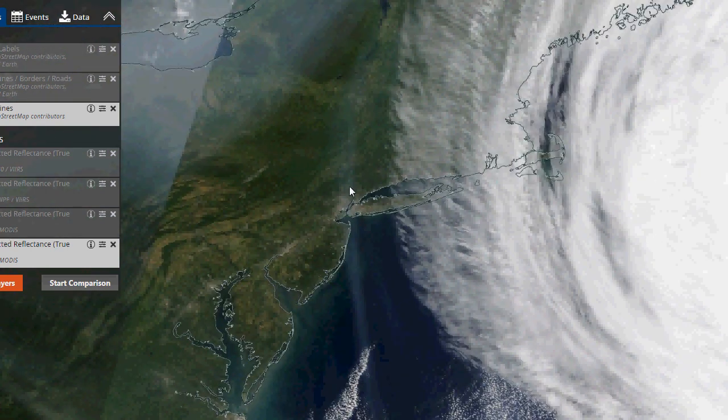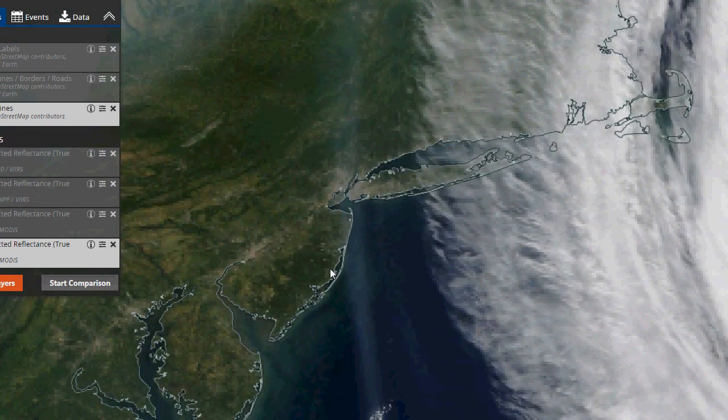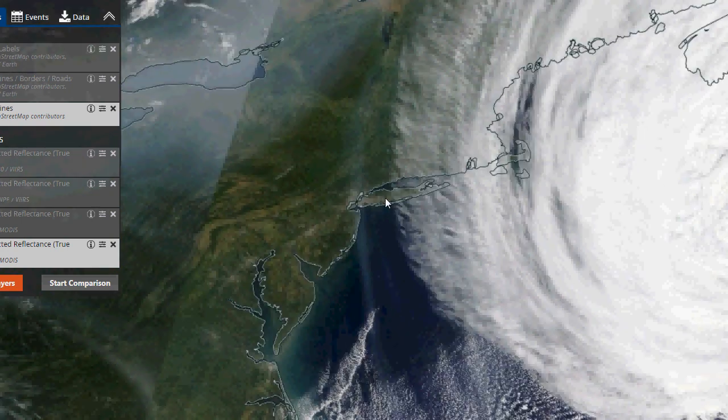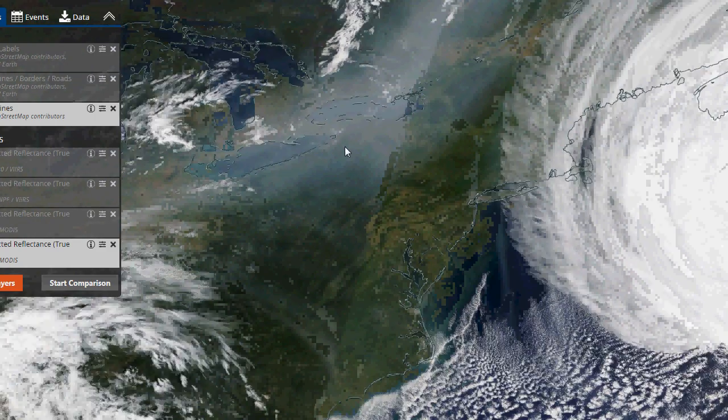There's like a band of smoke that went over New York City. Toms River is somewhere over here. So if you were further west in Jersey, you probably had clear skies. And over the city, and then over Nassau County and western Suffolk, you had clear skies. So it's pretty interesting to see that, actually. And then more smoke off to the west.